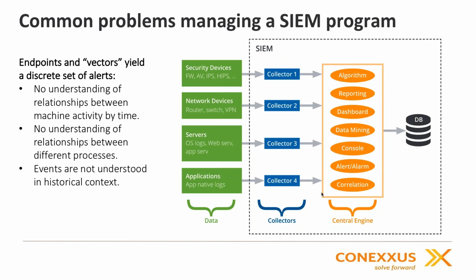But if you look at the different areas in that orange square, you have the ability to do more than simply collect logs and then alert on discrete events coming from different endpoints. You can use algorithms to correlate these events, which is what we'll be talking about today. You can do some interesting reporting potentially. By visualizing the data, you can tweak or fine tune your alerting so that way you're only detecting what matters. And so these are just some of the things that are possible in a SIEM.